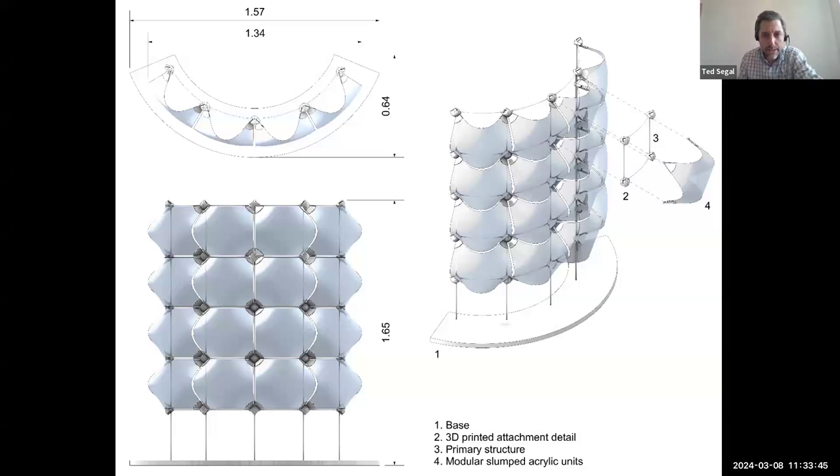Here we're going back to this idea of heat forming the acrylic. The series of renderings shows this idea that we refer to as acrylic pixel. And the idea is that we're going to basically create a modular system of small acrylic panels that we could heat form in the same way as before, but now we don't need a walk-in oven. We can do this at a smaller scale.